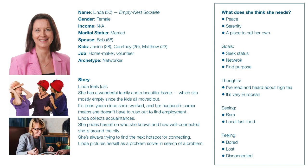So the next step of this is to come up with an audience avatar or an ideal customer avatar, or a growth person if you already have a market. It's somebody that you want to grow to reach into. And in this case, we ended up coming up with this woman, Linda, 50. She's sort of an empty nest socialite. That's how we classify her. And, you know, she's a little bit lost. She has a wonderful family, wonderful home, but she's sort of looking for things to keep her busy and a place to go.